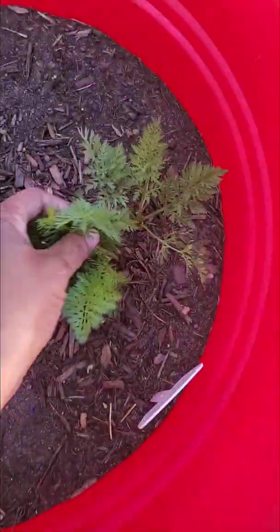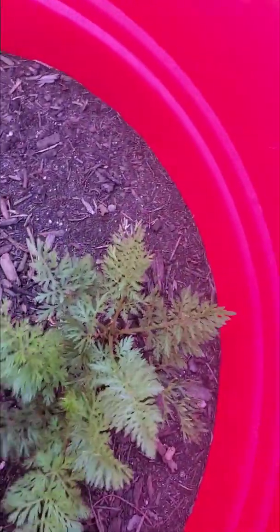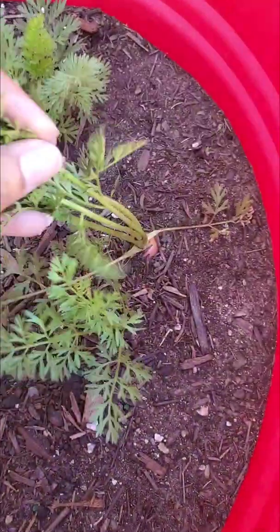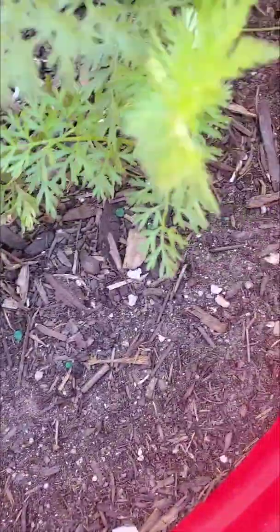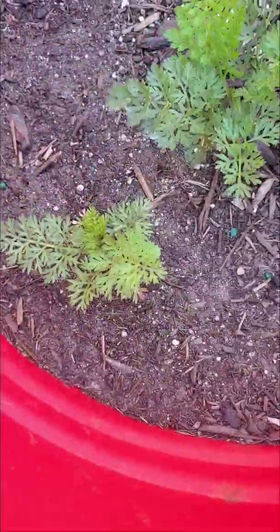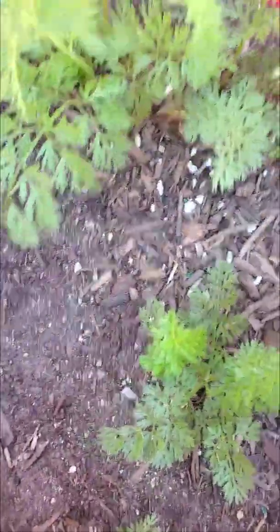These carrots have been in here a long time. A long time. I think I might pick them next week. Here's one. This one's coming up. Okay, that one's coming up. I don't remember picking around that one. Scooping around this one too. This one is really little. These are not growing as good as the Cosmic. I'll show you the Cosmic in a minute.